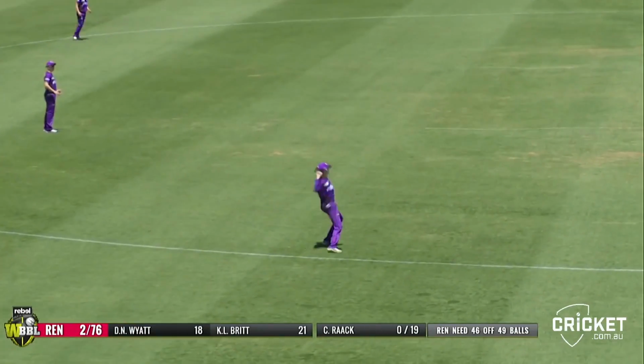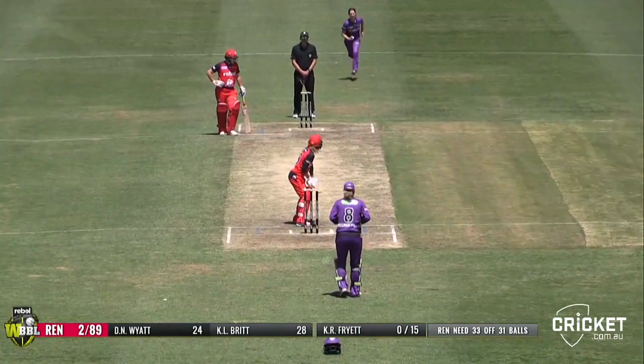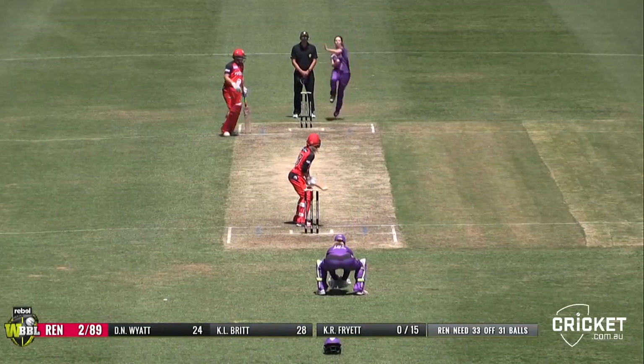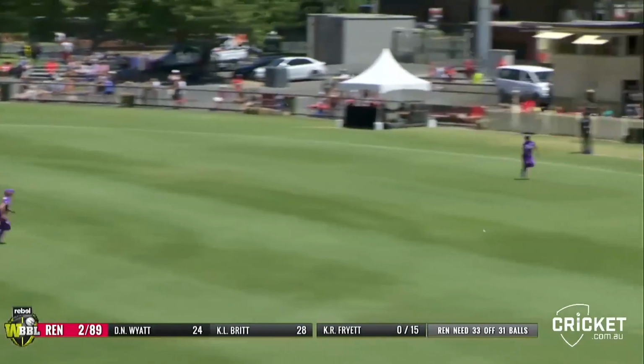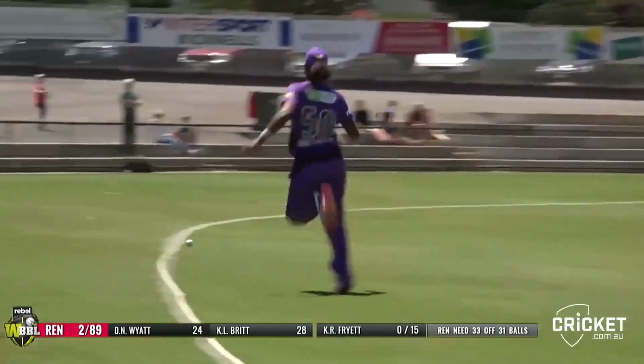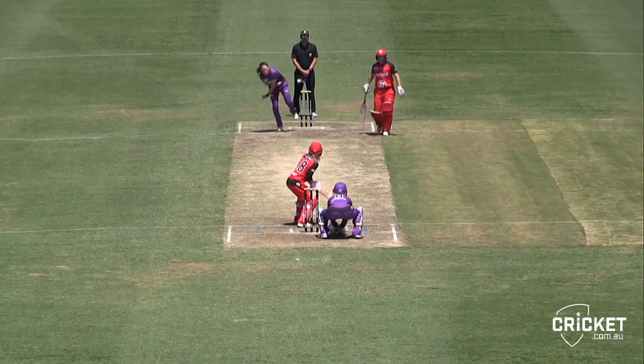Here it is, free hit down the ground. And what a catch, but it's not out because it's a free hit. The Renegades. And there's a boundary over the top, racing away from Matthews. Pandemonium in the dressing room.